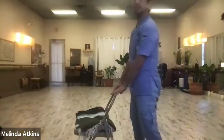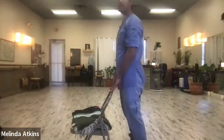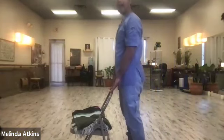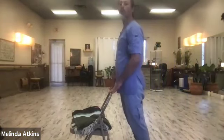So first, coming to the back of the chair, hands come back here, and we're just going to take a few lifts and lowers of the heels. Just wake up those calves. We're going to get a big stretch in the calves here. So we're just kind of warming them up.